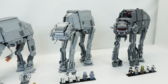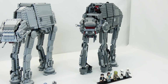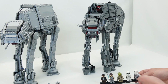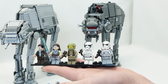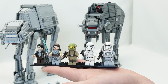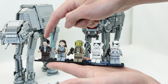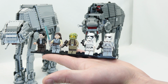Finally, we have the 3rd and final AT-AT Walker, which is the First Order Heavy Assault Walker. This one here comes with 5 different minifigs. We have a regular First Order Stormtrooper. We have an AT-AT Walker Driver. Then we have a Resistance Trooper. We have Rey, and we have Poe Dameron. I can't believe I forgot his name there.